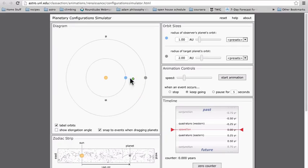So imagine that we have two planets, both orbiting the Sun in initially circular orbits. I'm going to start, as always, when the two planets are in opposition or conjunction or whatever you want to call it, but they're lined up with the Sun. This is the moment of their closest approach. At this point, what is going on?